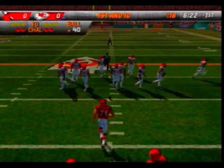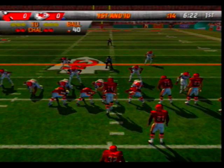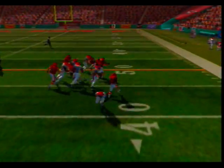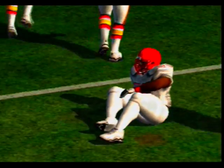Ball on their own 40. Ball on the 40-yard line. All day, baby. Come on. Gets the toss to the right. Ross is there for the tackle at the 44-yard line.